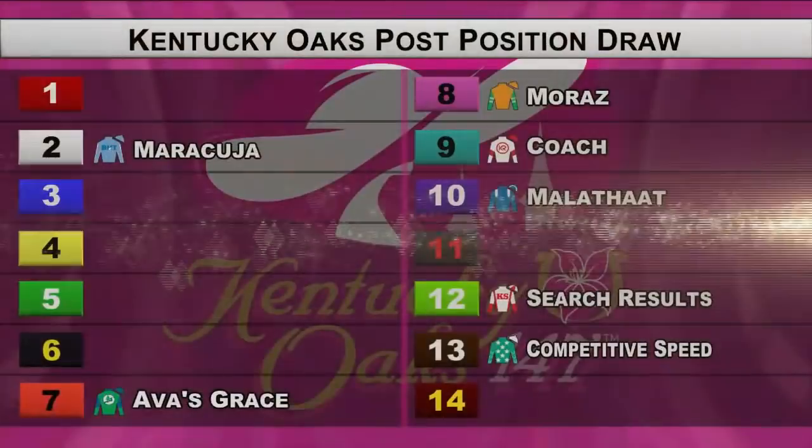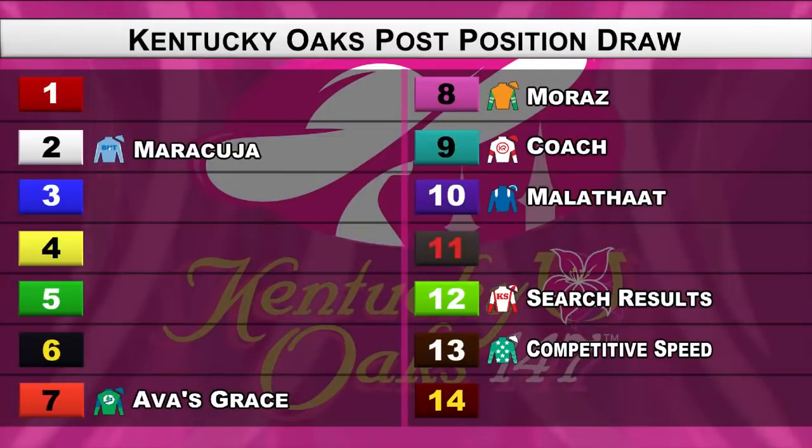First 7 have been drawn here in the Aristides Lounge for the 147th running of the Kentucky Oaks. And Scott, taking a look at the draw so far, I don't think anybody really compromised. I mean, you got Search Results in 12, you got Malathaat in 10, you got Ava's Grace, one of the likely pace setters, in 7, right smack in the middle. Yeah, and that's what's most notable to me, Joe, is where Ava's Grace is drawn. She's likely to be sent. But you look at the other tactical speed horses, they've got to be pleased drawing outside of her. You've got Miraz, you've got Search Results, who I thought would want an outside stalking trip.